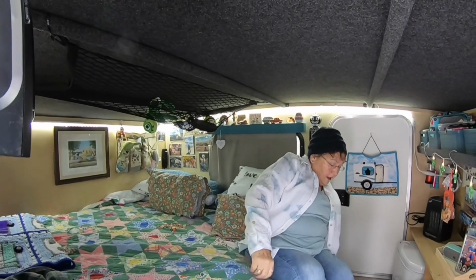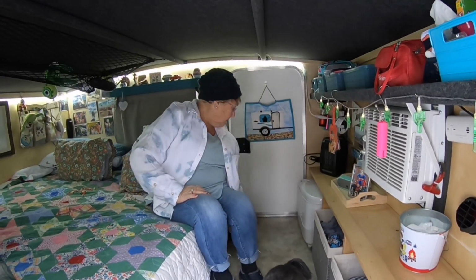That's my nightstand back there. Ed's is here. It's like a tub thing, and so he just keeps it right here. We just have stuff that you would have in your nightstand, stuff you need. So we have our TV with a built-in DVD player.